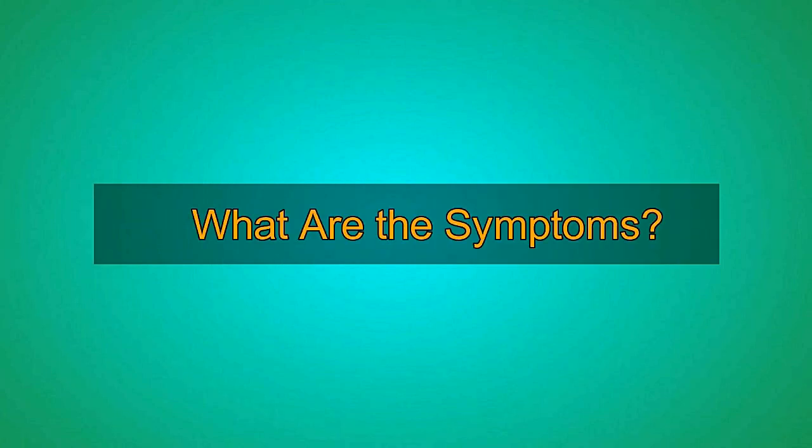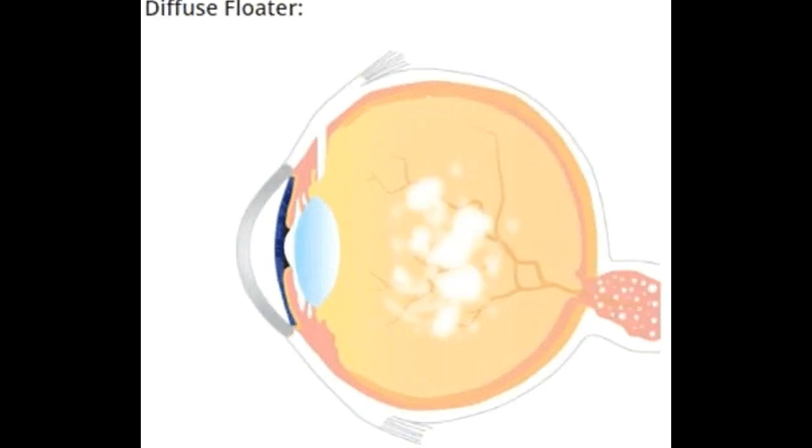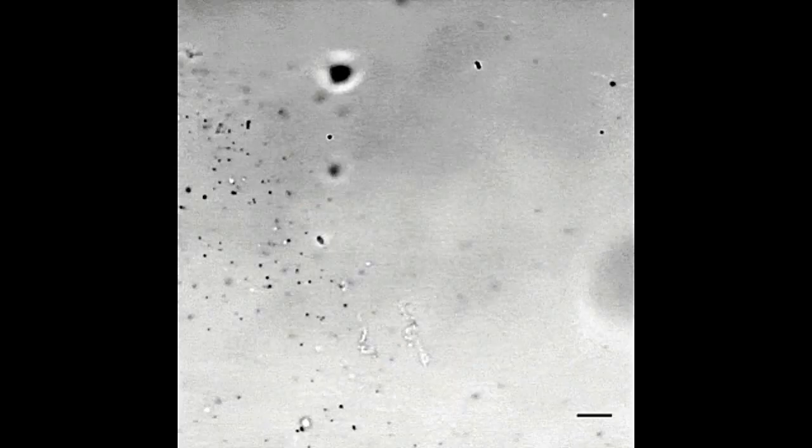What are the symptoms? Floaters earn their name by moving around in your eye. They tend to dart away when you try to focus on them. They come in many different shapes.